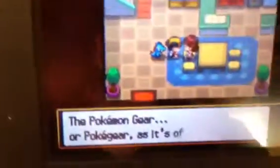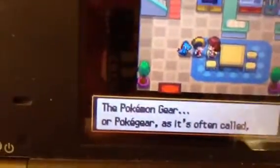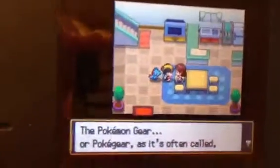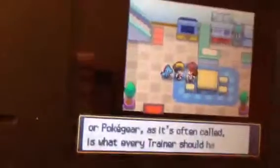And we got the Pokegear. It's right down here. This Pokegear, Pokemon Gear, or Pokegear as it's often called, is what every trainer should have.